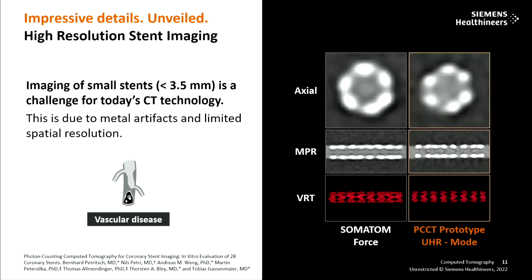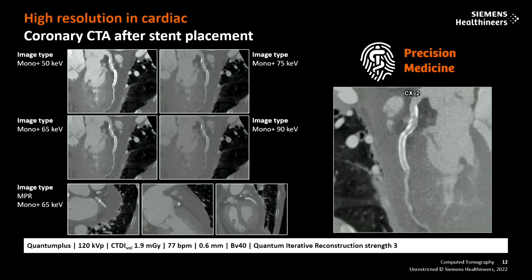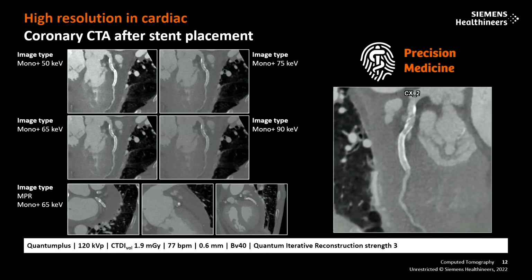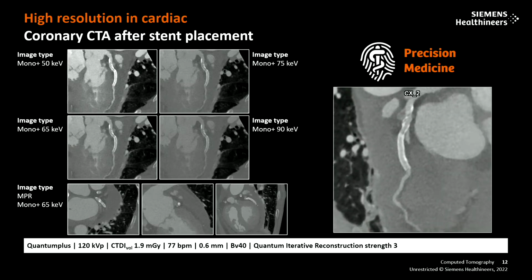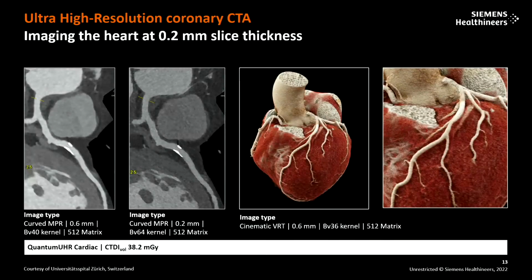On photon counting, you can see inside the stent. Evaluate for plaque buildup, for restenosis. No more do you have to send someone to the cath lab for that diagnostic exam. You can do it on a CT scan with confidence. We can do ultra high resolution, 0.11 millimeter spatial resolution, 0.2 millimeter slice thickness in the heart. Eliminate calcium blooming, have high confidence. You can see the details here.